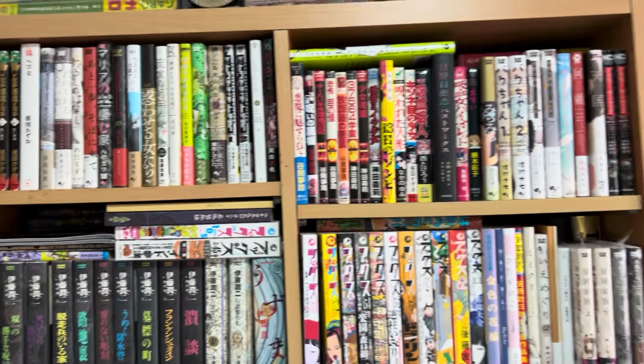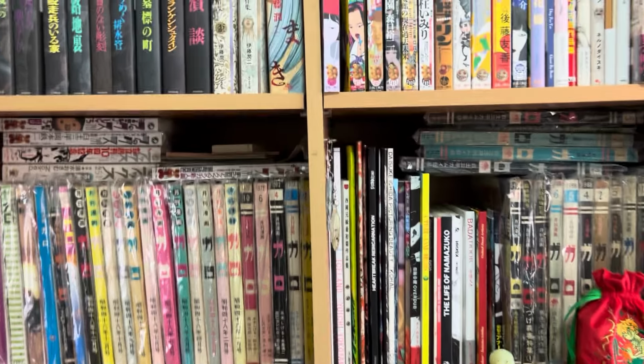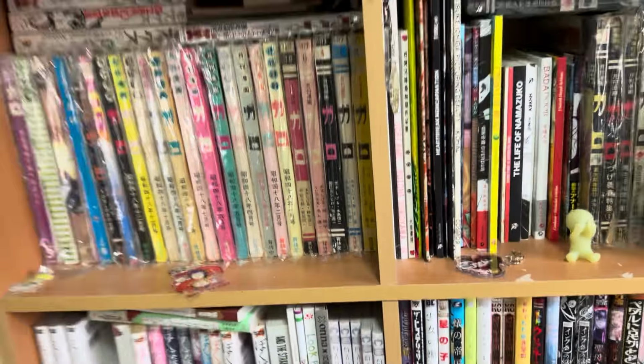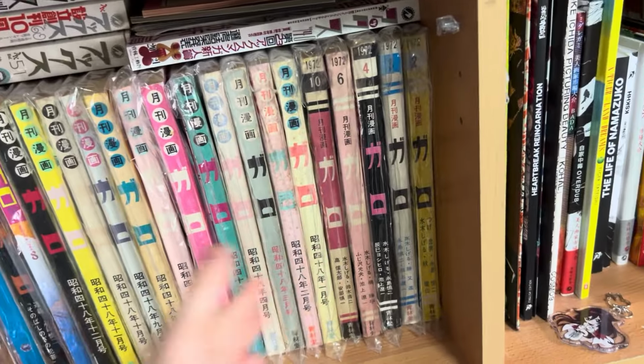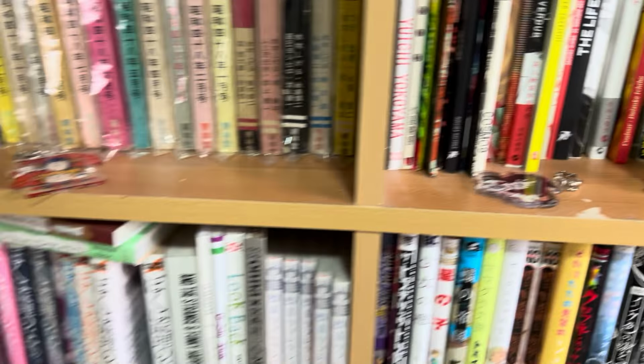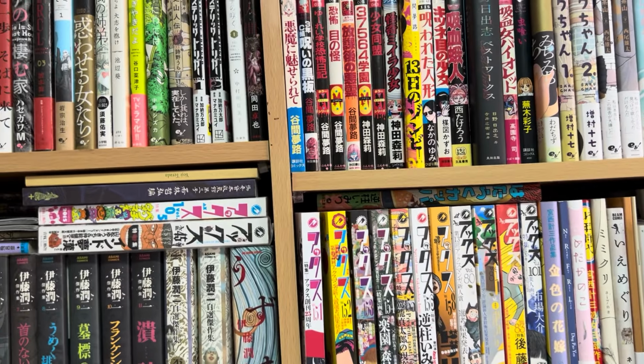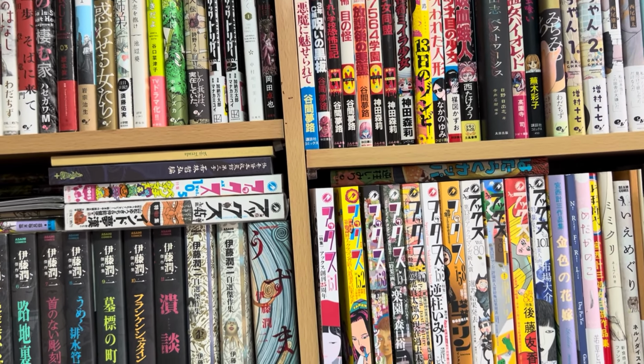And I feel like I have pushed this shelf to its maximum capacity, but I really love these Gari issues, especially the 73 ones. I also love this little Ichiba section that I have here. But yeah, I think that's the general gist of what is outside my shelves.